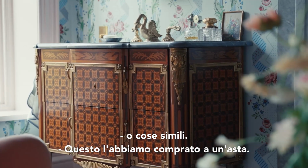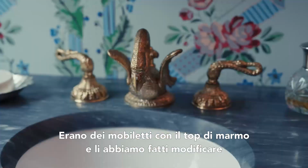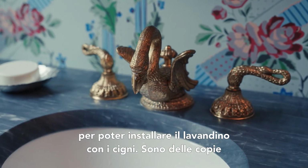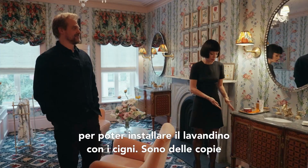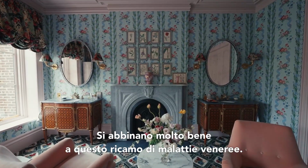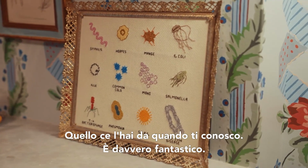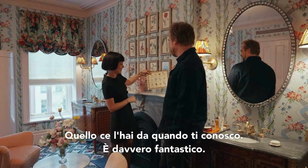We bought these at auction. And they are commodes which have these marble tops, and we had them converted and the swan taps attached. They're actually copies of commodes that were at Versailles. They go really well with our embroidery of sexually transmitted diseases. You've had that since I've known you. That's amazing, by the way.